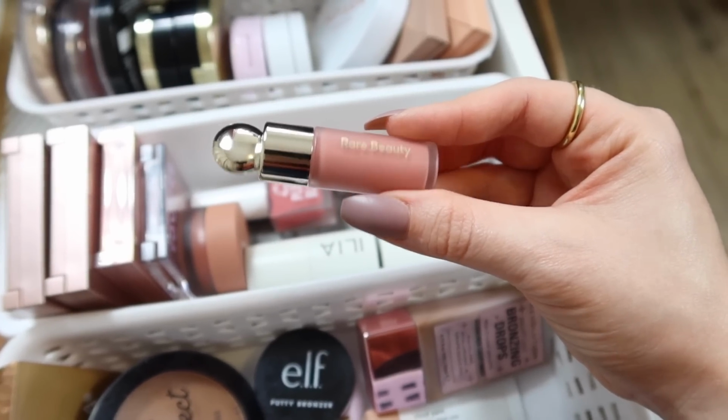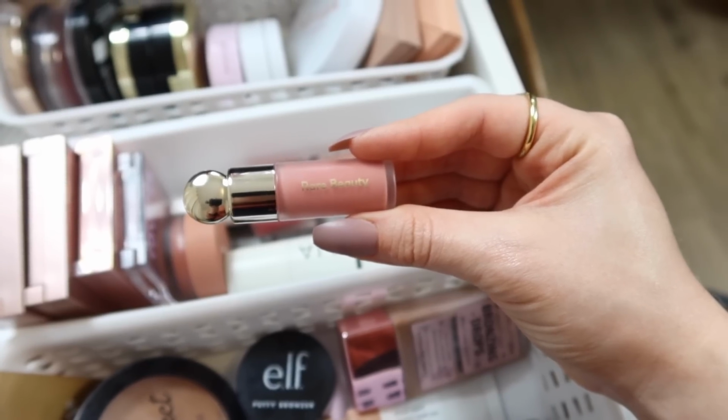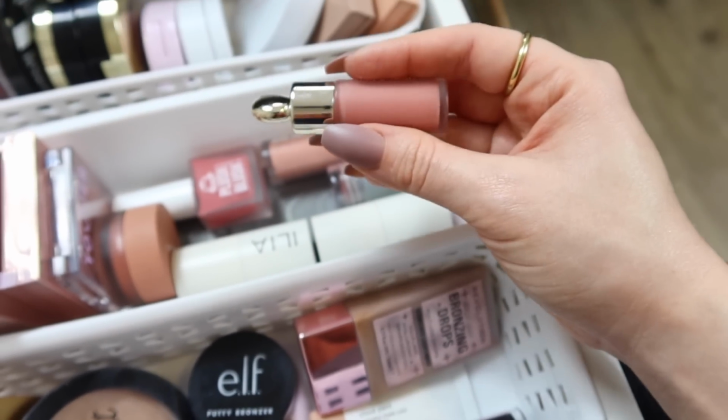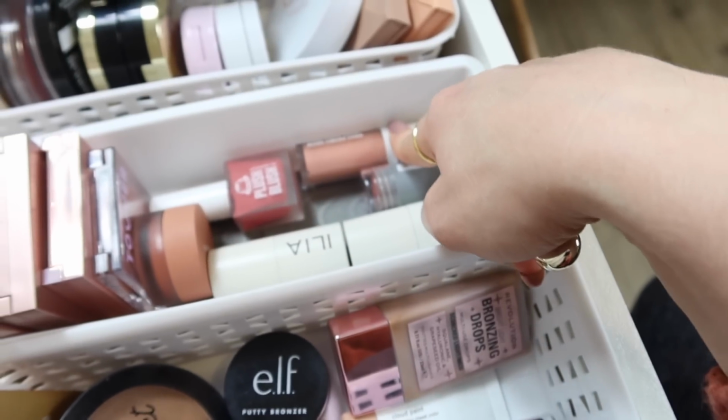Also really love the Rare Beauty Liquid Blush in Hope. This is another really beautiful kind of peachy rose color. I love slightly warm peachy pink blushes. They're just the best. And this is a mini size. I definitely really like the Rare Beauty blush, but if you want to save some money, I do think the e.l.f. ones are really, really good as well for a much lower price.